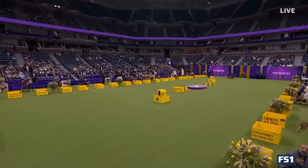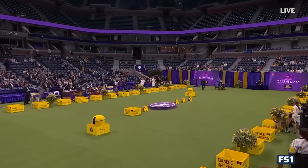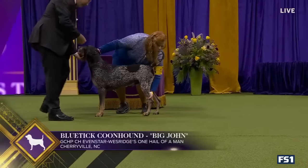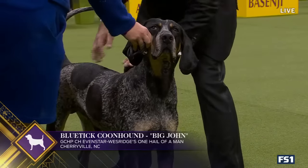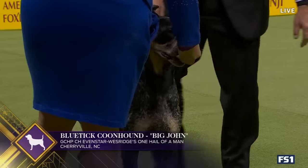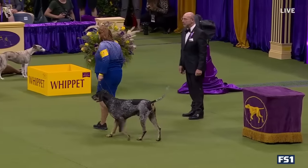Let's head back to our ring announcer, Michael LeFay. The Blue Tick Coonhound is an athletic, compact, speedy, and well-muscled hound, all of which helps it in trailing raccoons and other small game. The name comes from its dark coat pattern covered in ticking and featuring black spots. In America, blue ticks were referred to as English coonhounds for many years. This is Blue Tick Coonhound, number 7.